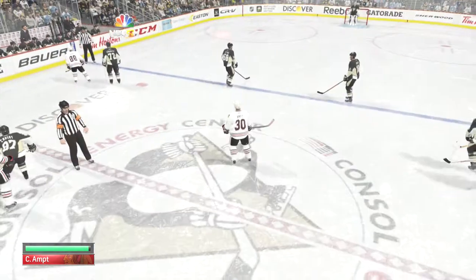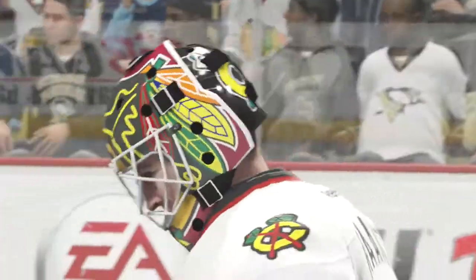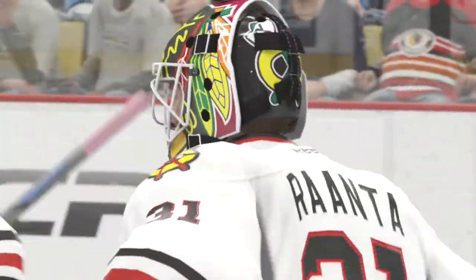Gathered in by Duncan Keith. Scored by number 30. The game is over. Pittsburgh's got a lot of work to do. Unacceptable. Forget the score, just the effort. Need to be much better in the future.